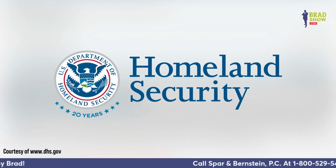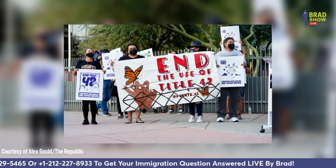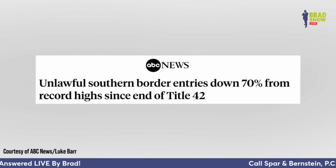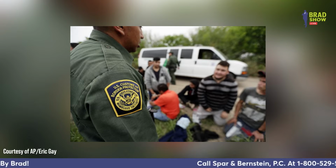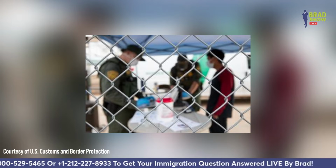According to statistics released by the Department of Homeland Security on Tuesday, June 6th, unlawful entries along the southern border have decreased 70% from their record highs since the end of Title 42 on May 11th. U.S. Customs and Border Protection has averaged 3,400 encounters in between ports of entry per day and fewer than 300 non-CBP One Office of Field Operations encounters at ports of entry per day, for a total of approximately 3,700 encounters per day, according to statistics. So we got 3,400 people who actually go through the fence, over the fence, under the fence, and another 300 people per day who just walk up to the border and say, I don't have an appointment, but I want to come in anyway. So that's the 3,700.